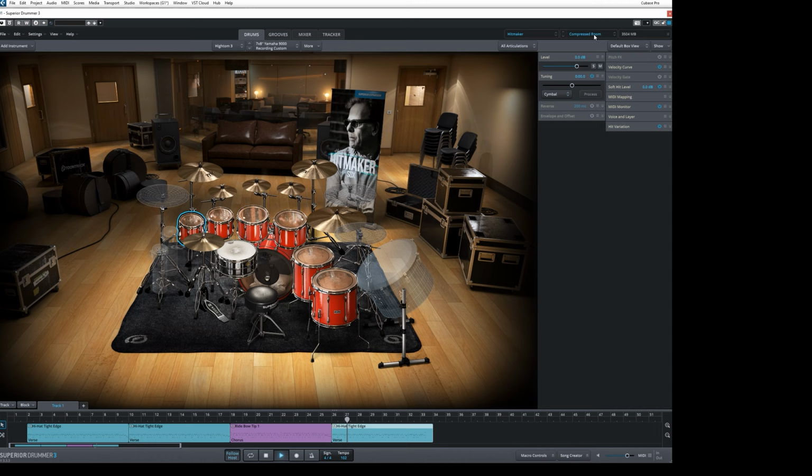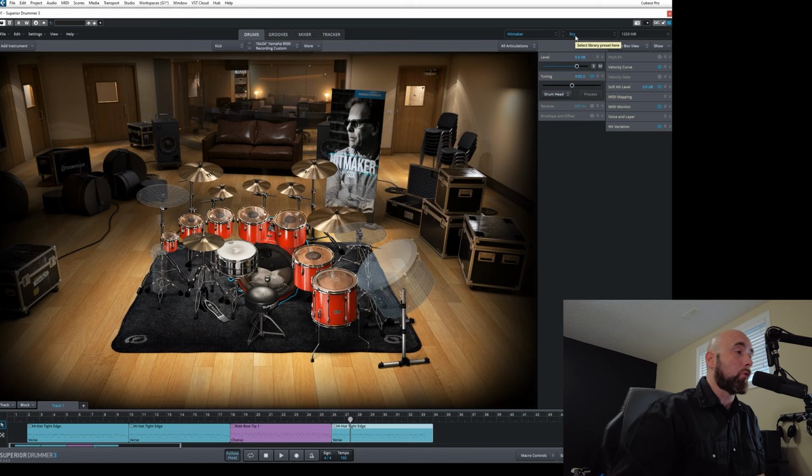Moving on to the Red Hot Concert Kit and Hugh's dry preset.